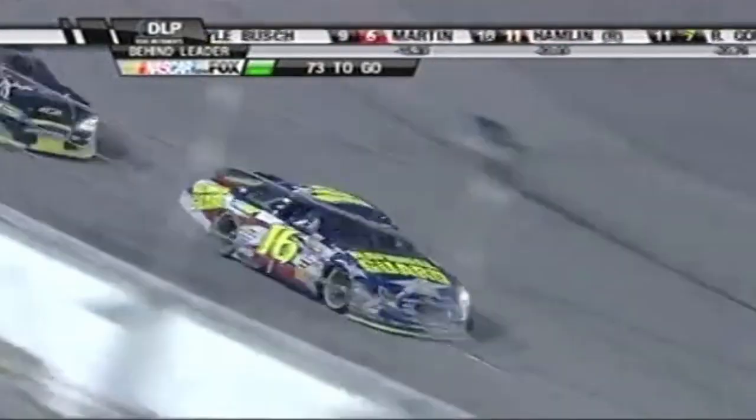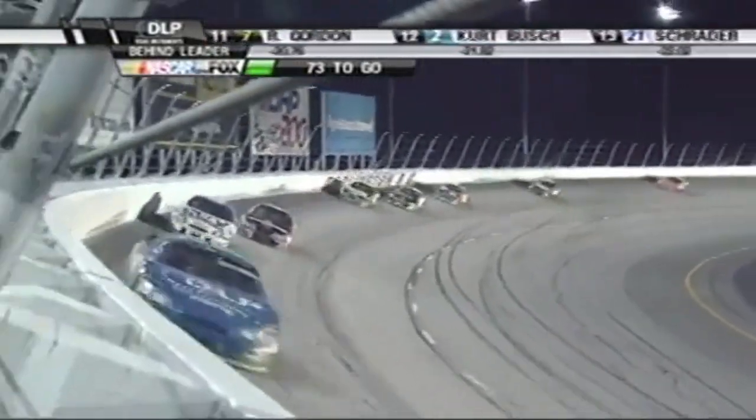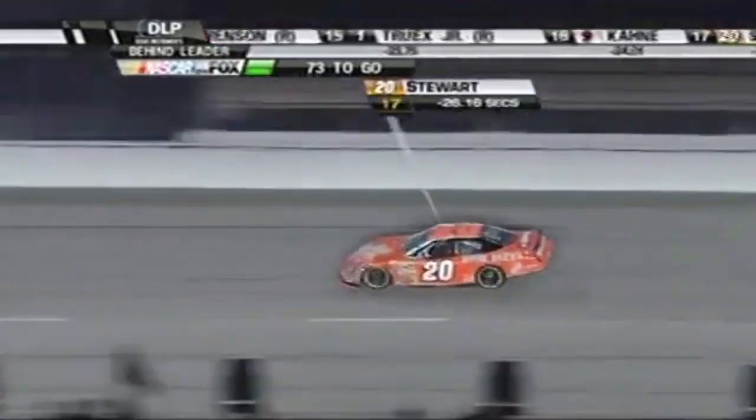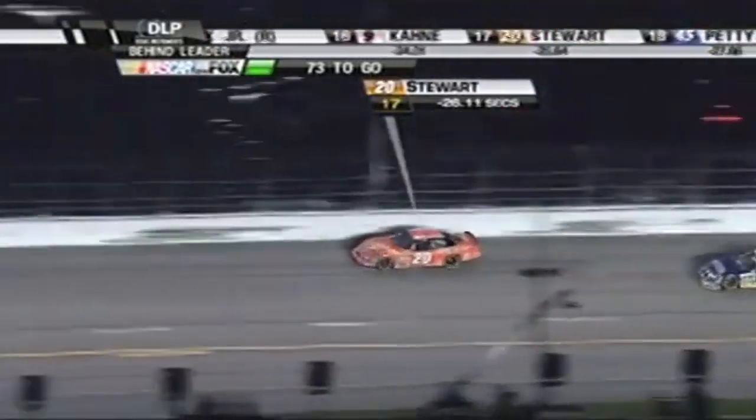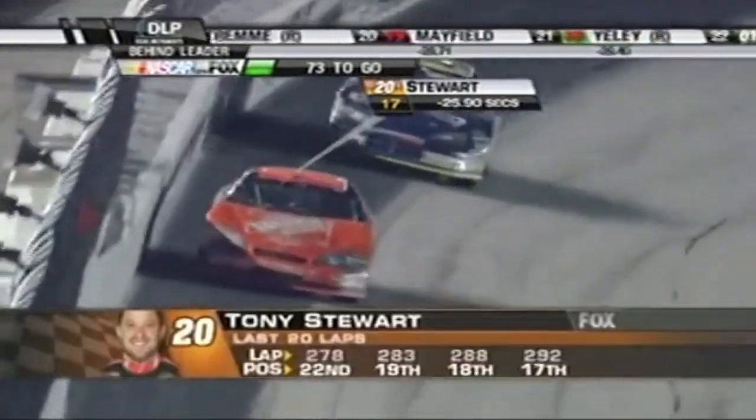Biffle lapping Sterling Marlin in the 14 for the second time tonight. Marlin got a top 10 finish last week at Richmond. And here is Tony Stewart, who is once again about 7 seconds from going a lap down. He just passed Kyle Petty to hold on to 17th.